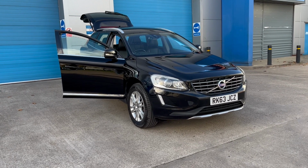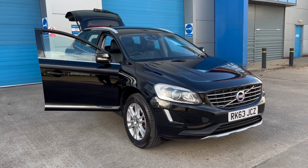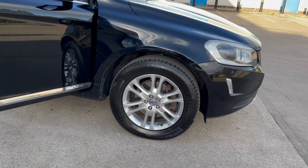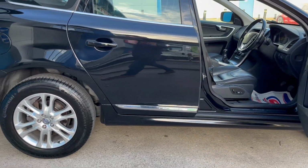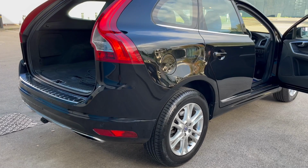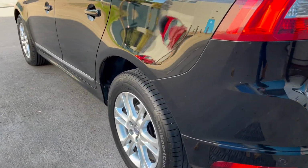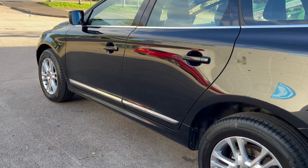We've just acquired and brought into stock this lovely Volvo XC60. It's in fantastic condition with a host of extras. Gleaming black, Continental tyres, always shows it's been well looked after. Rear park distance control. Absolutely stunning, shining around.